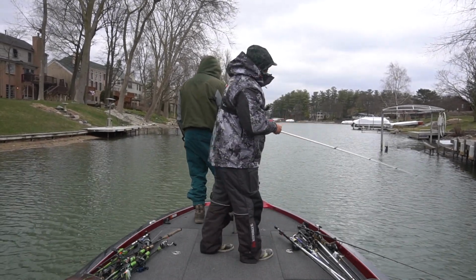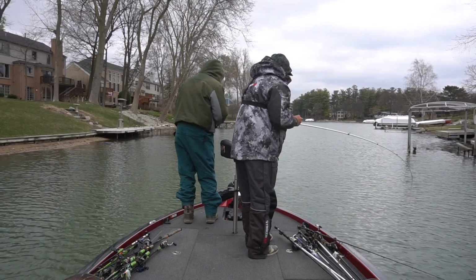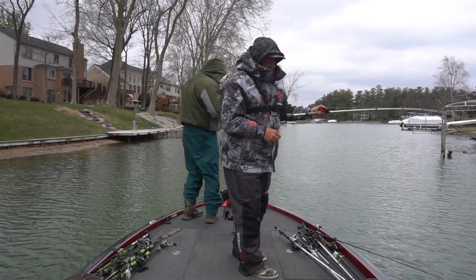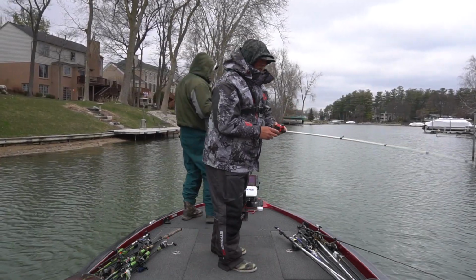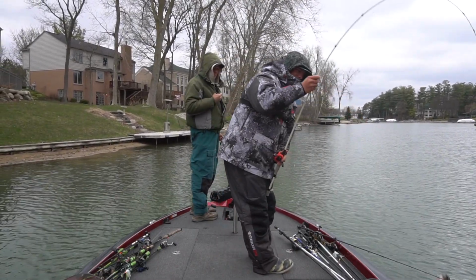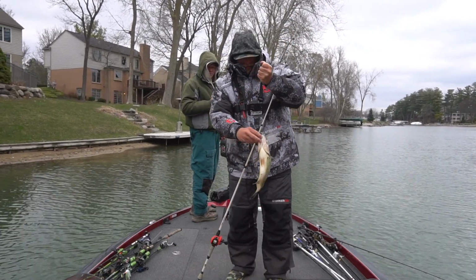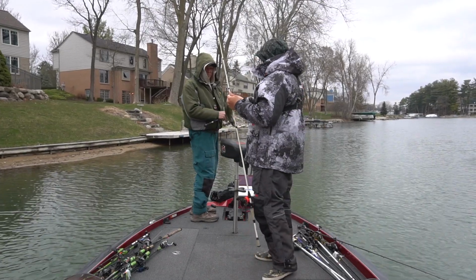Fish on. Feels like a big one. I didn't even know that was a fish. I'm just throwing this crankbait, guys. I thought I was down in the weeds. But he had it, that's for sure. Nice. Yeah, dang. That's a good one. He wanted that too, dang. Look at that. Oh, yeah.